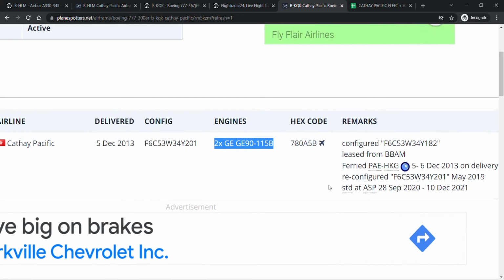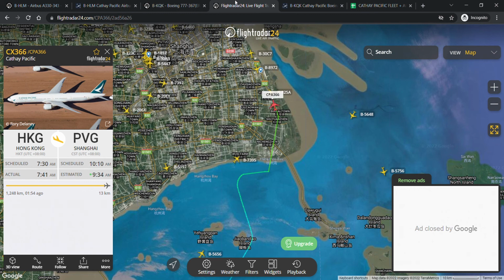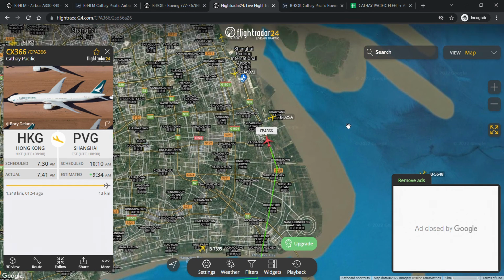She is leased from B-HLM, and she has a configuration of this, and she was stored at Alice Springs from the 28th of September last year till the 10th of December this year. This aircraft was also stored at Alice Springs. This aircraft was stored at Xiamen earlier. And before I get into her flight info, let's watch this aircraft land in Shanghai.